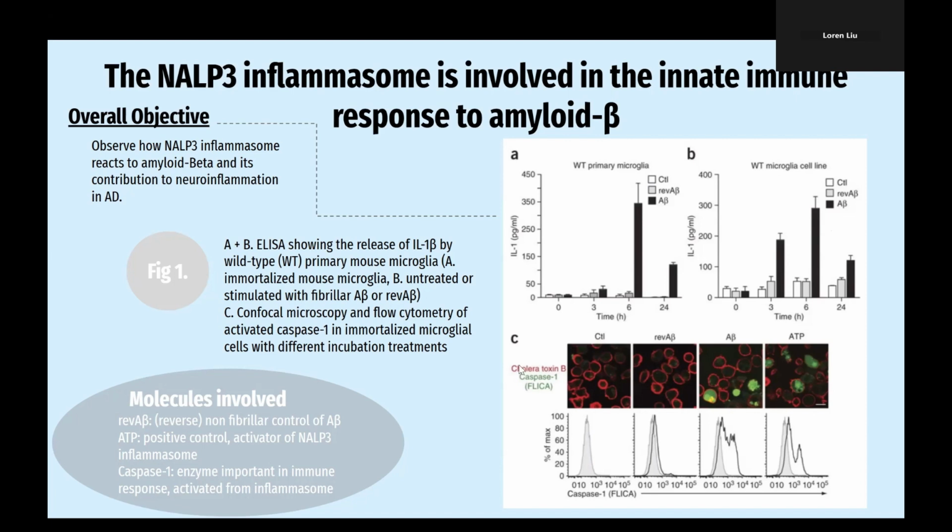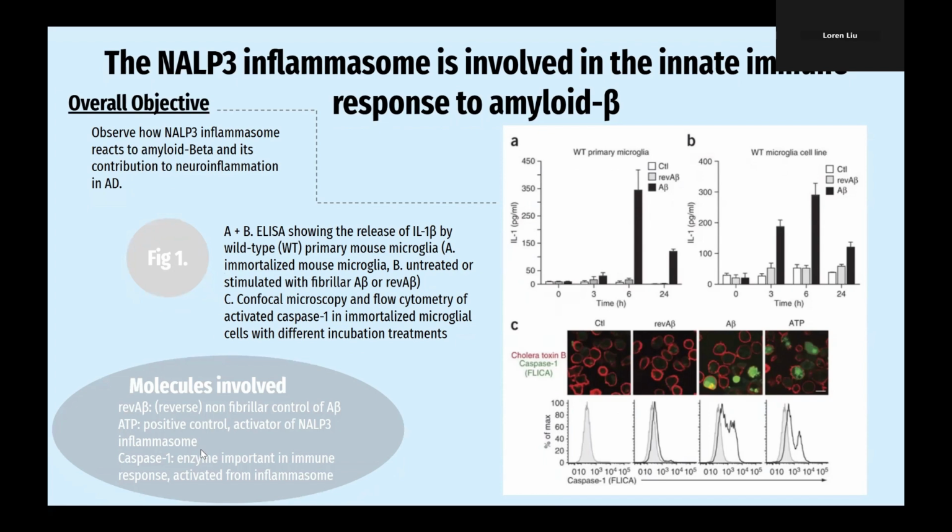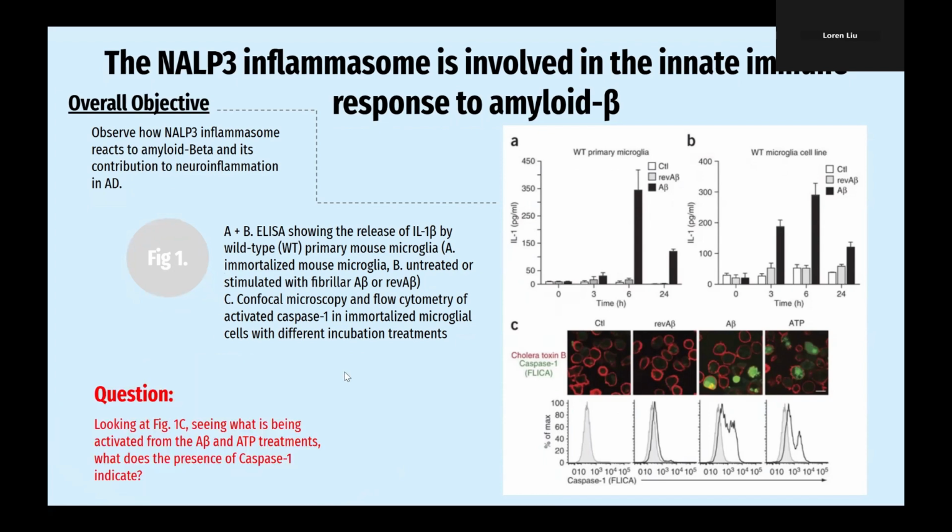And then for part C, we can see from the microscopy and the flow cytometry that there is activated caspase 1 in amyloid beta and ATP. And so we have a question based on figure 1C, seeing what is being activated from amyloid beta and the ATP treatments. What does the presence of caspase 1 indicate? And remember, caspase 1 is an enzyme activated from the inflammasome, if you want to take a little bit of time to think over that.